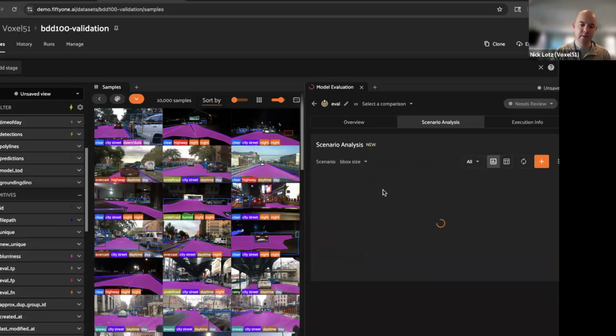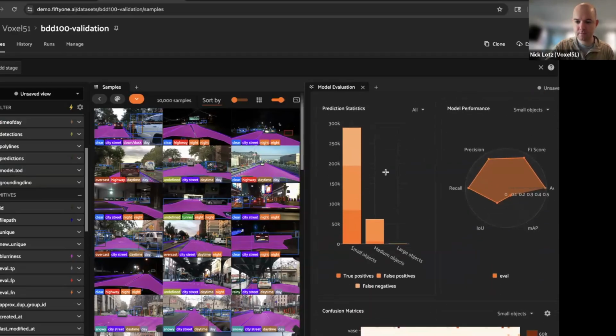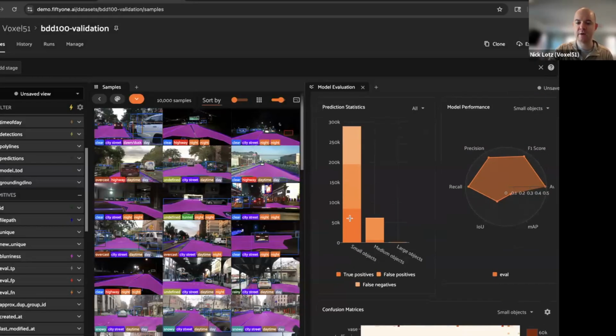Bounding box size can also give us some information, if this wants to load. There we go. If we look at the scenario data, we created a scenario in which we created subsets organized by the size of the bounding box. They were classified as large objects, medium objects, and small objects with respect to the size of the sample. In doing so, we can see that we have lots and lots of small objects, but very few large objects. And if we have an object that takes up the sample frame, and we don't have a good representation of that in the data set, that can cause issues.